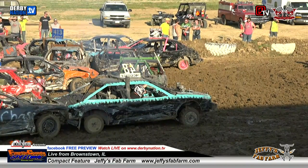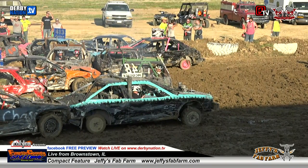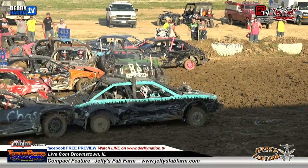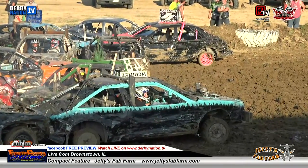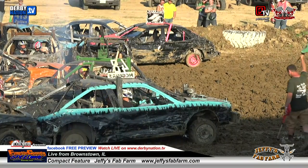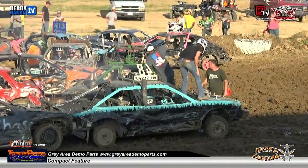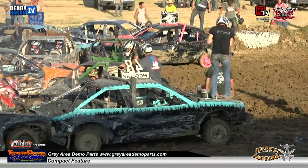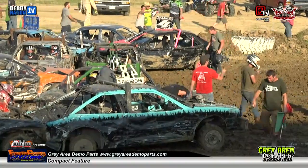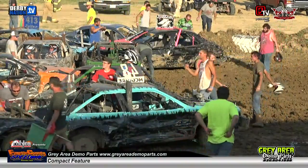Something happened on the 48. It revved but didn't move the wheels. Shifter broke, maybe? Yeah, something broke in the shifter or the transmission. Nice job by the 48 and the 73. This Gray Area Demo Parts compact feature is over and done with.